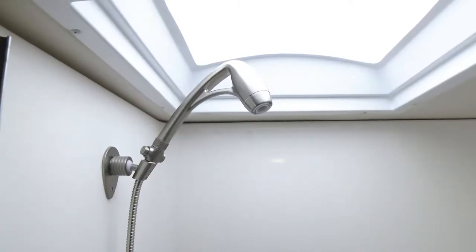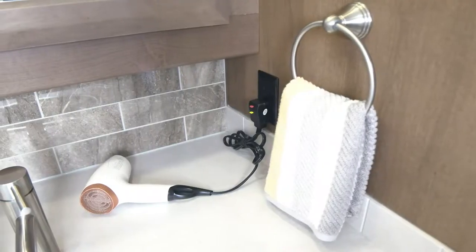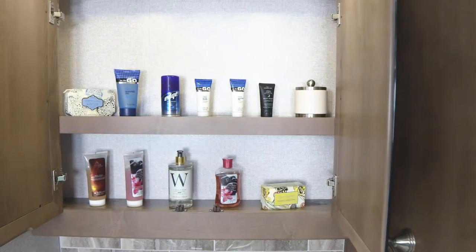You have the oxygenic shower head, you have the nice place to sit down back here, plenty of counter space, a lot of drawers. You have an outlet up here. There's the controls for your tankless hot water inside this medicine cabinet.